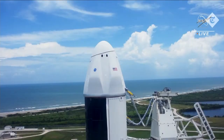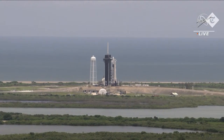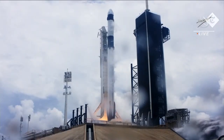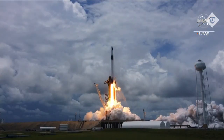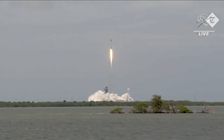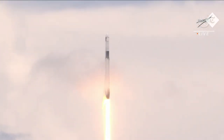T-minus 15 seconds. Falcon 9 is configured for flight. 10, 9, 8, 7, 6, 5, 4, 3, 2, 1, 0. Ignition. Liftoff. And liftoff of the 22nd SpaceX cargo resupply mission, bringing new solar arrays to the International Space Station. Stage 1 propulsion nominal.